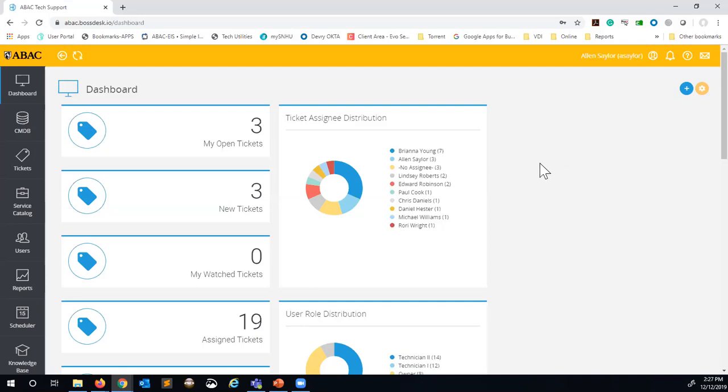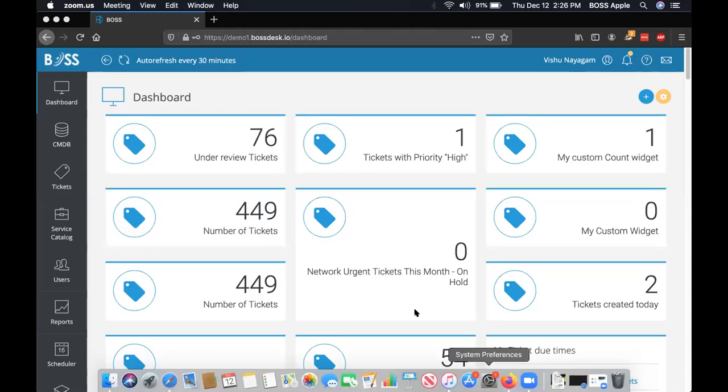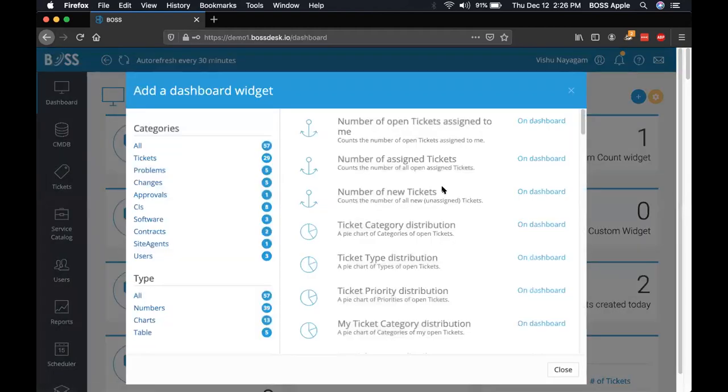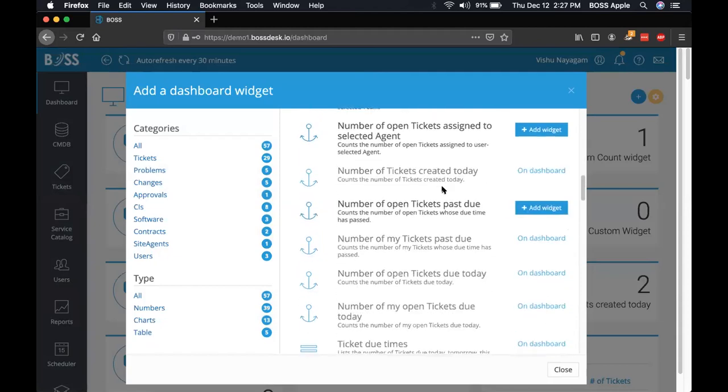I'm the Director of Engineering, and I'm going to talk about some of the other modules which are available in the product, and which Alan touched upon, some of the major features. So he explained how we can do the dashboard, and one of the things you can do on the dashboard is build your own widget and customize it based on what performance indicators you would like.